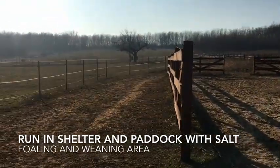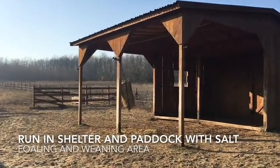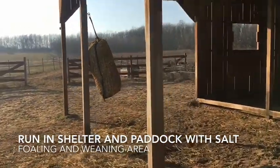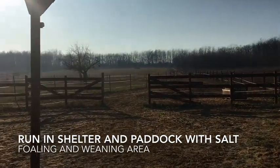I also have some hay in the paddock here, and they love to hang around here. It's a nice area. So now we are looking up on the hill where they were climbing up when we first started the video.